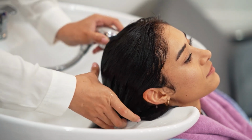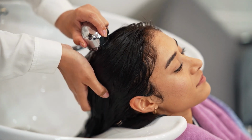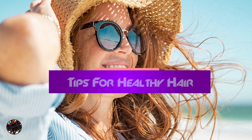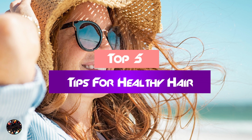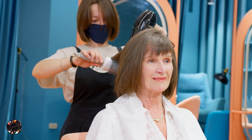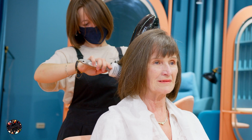Are you tired of dull, lifeless hair, or dealing with constant breakage? Achieving and maintaining healthy hair doesn't have to break the bank. Today, we're sharing the top 5 tips for healthy hair that are both practical and effective. These tips focus on protecting your hair, nourishing it, and ensuring it stays strong and shiny. Stick around as we break down these solutions step by step, so you can take your hair care routine to the next level.